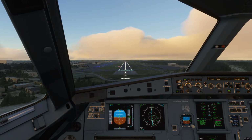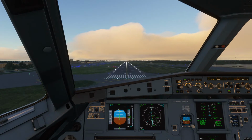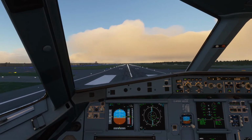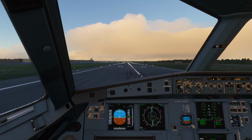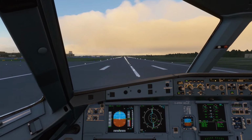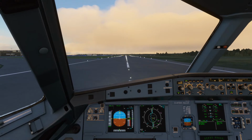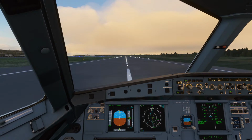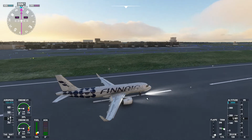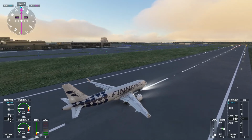So this is some freeware scenery as well. VOR aligning with the runway is manually done. 50, 40, 30, 20, retard, 10, 5. Still ice, don't know why. That's where the sim is telling us to go. There we go, we're down.